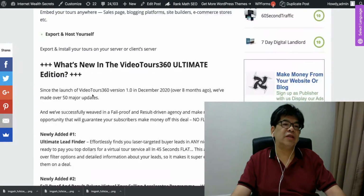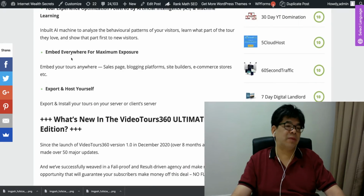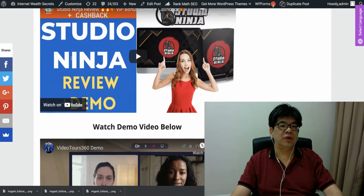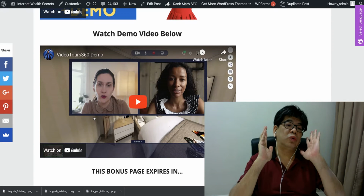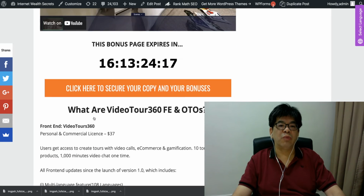So all these three additional features, on top of all this powerful function and features, have been integrated as part of this new launch. So that is basically what we have for this Virtual Video Tour 360. Right? I put together a demo video here, and in this demo video, you will be able to know from head to toe how this whole thing works. It's really simple to follow, right? So there's nothing complicated here.